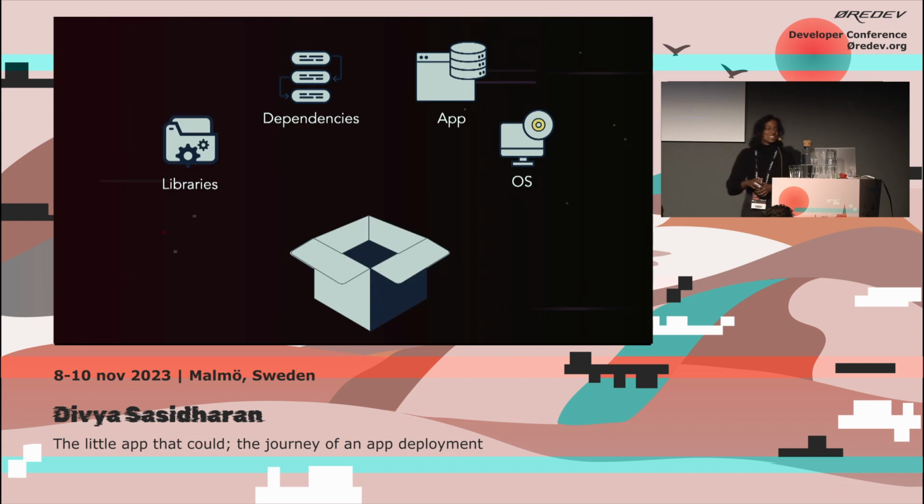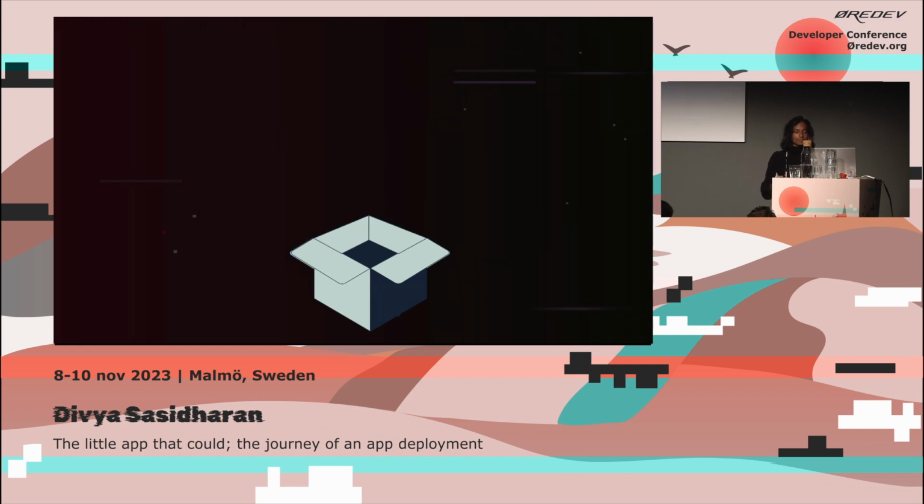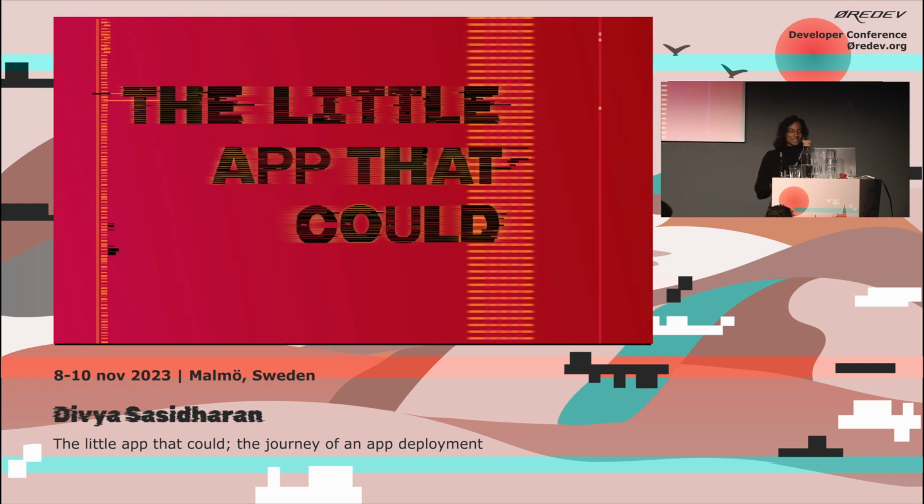To deploy an app globally, we have a lot of options, and we have a lot of workflows, and we have a lot of systems, because distributed systems is very, very difficult. But for the purposes of this talk, I want to specifically talk about the journey of an app deployment and focus on the packaging and distribution of an app, and how this process has changed and evolved with time and technology. This is the story of the little app that could.